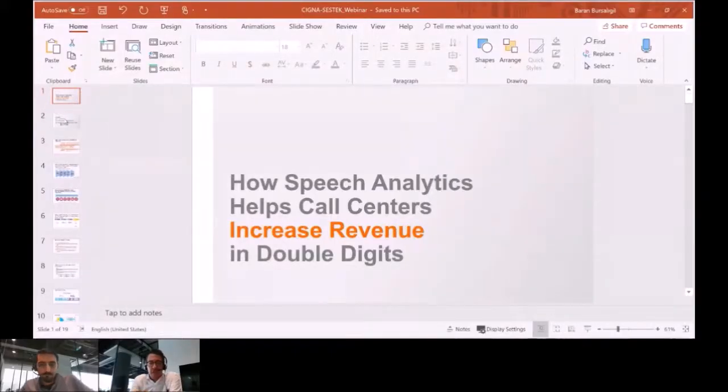We're going to follow an agenda and a presentation. So let's go through the agenda very quickly. Mr. Yilmaz is going to share with us some information about the current situation we just mentioned, this pressure on call centers, how to increase effectiveness and revenue. He's going to give details about the technologies, how these technologies work and their capabilities. Then we will be giving the mic to the Cigna Finans team, and they're going to walk us through how they implemented this technology and achieved these magnificent results, double digit increases in performance, effectiveness, and revenue.